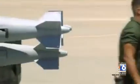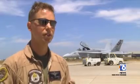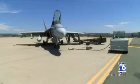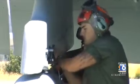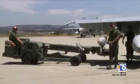Welcome to the combat loading and arming area at Marine Corps Air Station Miramar. Is there a way to describe the explosive force of these bombs? It's big. On a patch of tarmac well separated from the hangars and working areas of other Marines, a specialized crew loads bombs and rockets onto the fighter. They separate you guys from the rest of the airfield by some distance. That's correct. It's a little unsettling. It is at times, but it's what we do every day, so it's not anything to us, really.